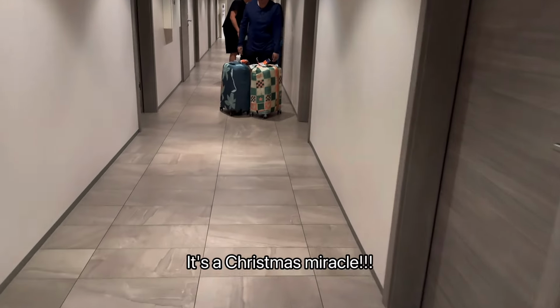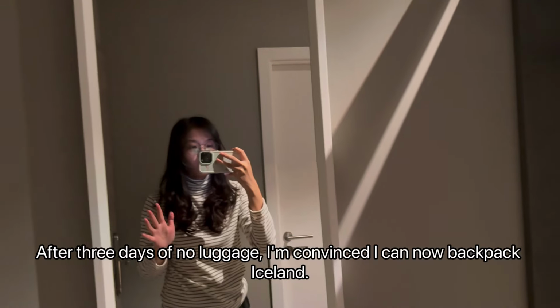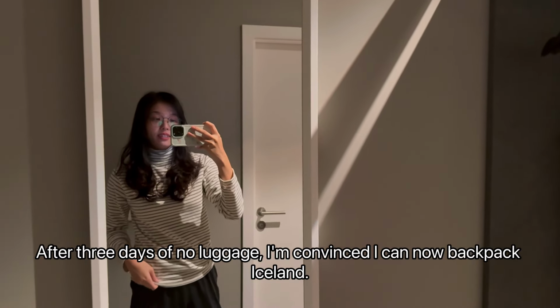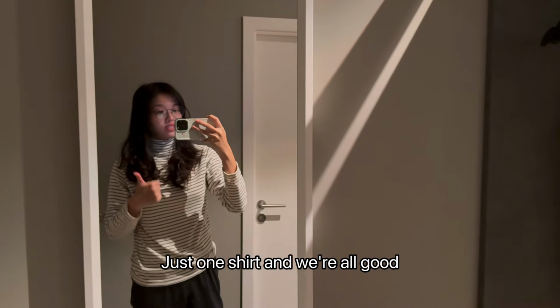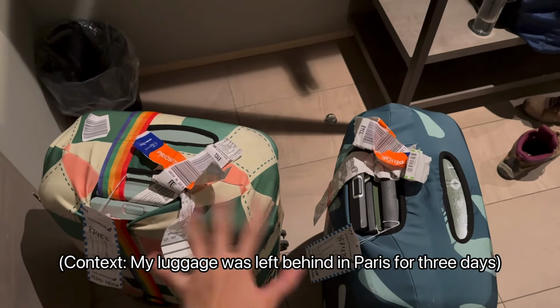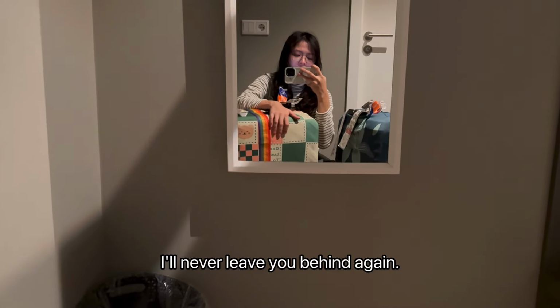It's a Christmas miracle! After 3 days of no luggage, I'm convinced I can now backpack Iceland. Just one shirt and we're all good. But anyway... You've been on a very, very, very long journey. Welcome back. I will never leave you behind again.